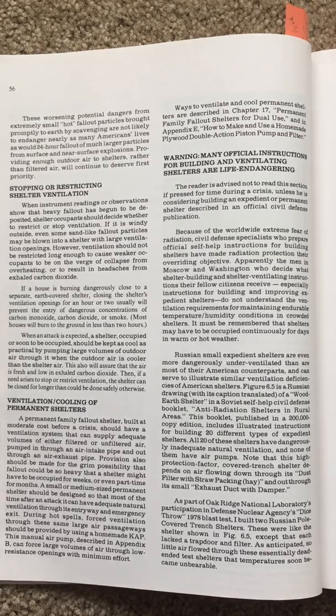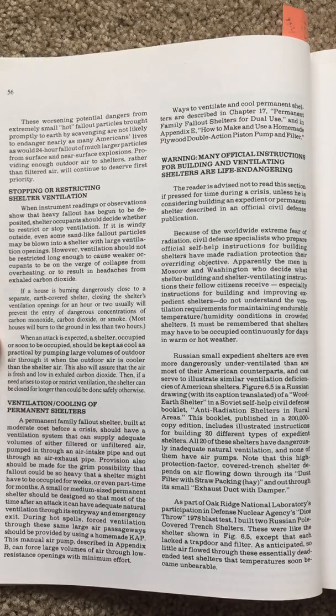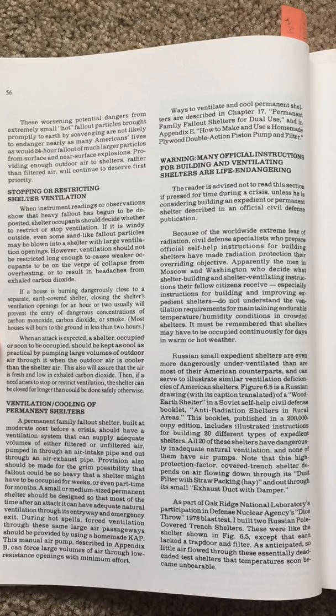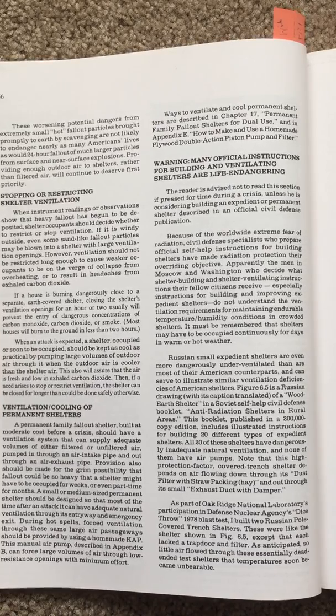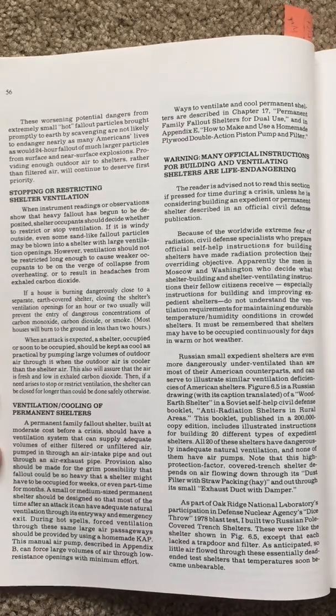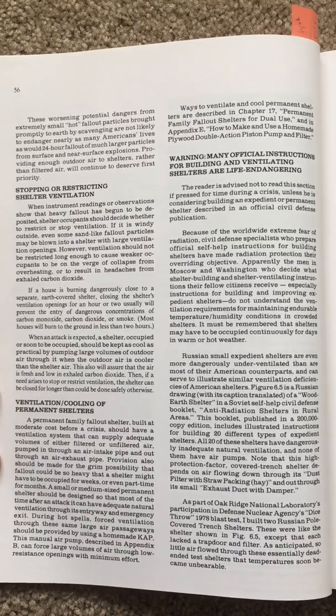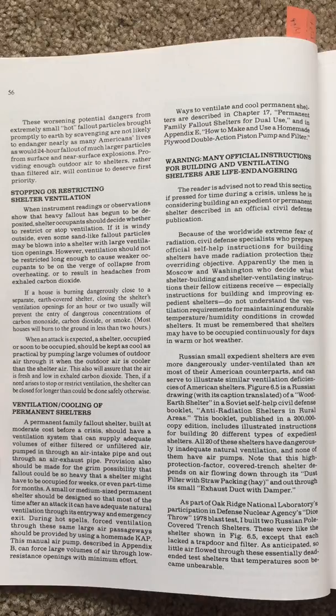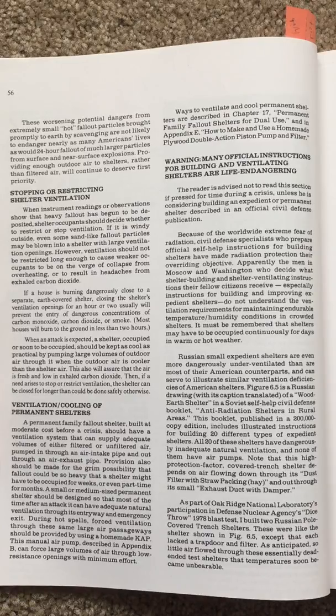Ways to ventilate and cool permanent shelters are described in Chapter 17, Permanent Family Fallout Shelters for Dual Use, and in Appendix E, How to Make and Use a Homemade Plywood Double Action Piston Pump and Filter. I'll probably go ahead and build that as well, since I'm covering this whole book, so I'll get to that later. But, okay. Warning, many official instructions for building and ventilating shelters are life-endangering.